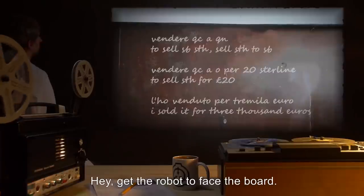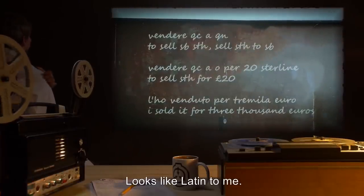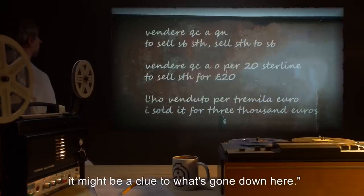Hey, get the robot to face the board. There's something I want you to see. Looks like Latin to me. Could be significant. Get someone to translate it. It might be a clue to what's gone down here.